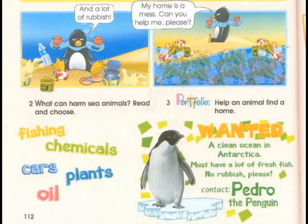Boys and girls, we must do exercise number 2. What can harm sea animals? Read and choose.